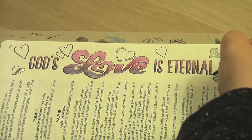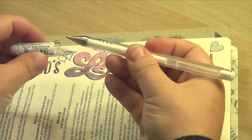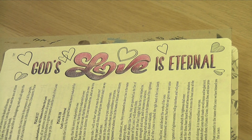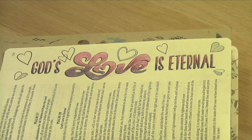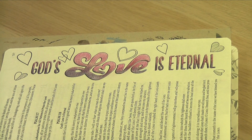Now, here's what happens when you make a mistake. A white pen is your new best friend. So if as you're coloring you notice that there's a spot or two that you go out of the line, this is a great technique. Now this is a Uniball Signo gel pen in white. It's my favorite one to use, but you can choose a lot of different gel pens to try out. And I'm just finding those spots where my colored pencil just strayed outside of the lines and fixing them lickety-split.